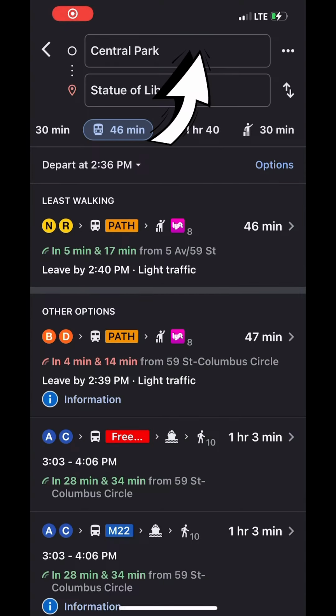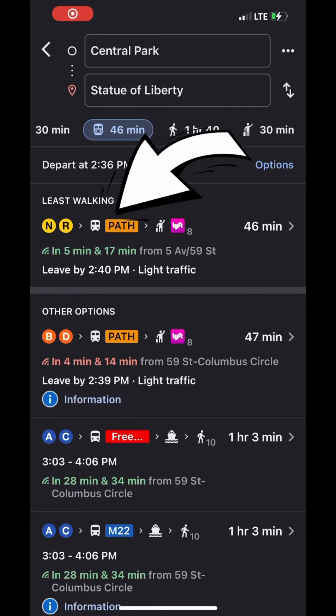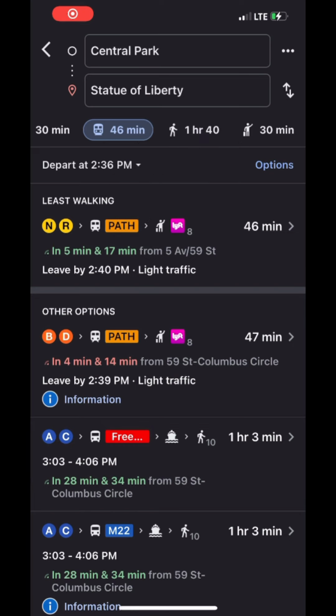From there, you put in your departure location. Here, we're departing from Central Park. Tap on the public transportation icon. From there, you're given several options. The top option looks like it's the best in this instance because it has the least amount of walking.